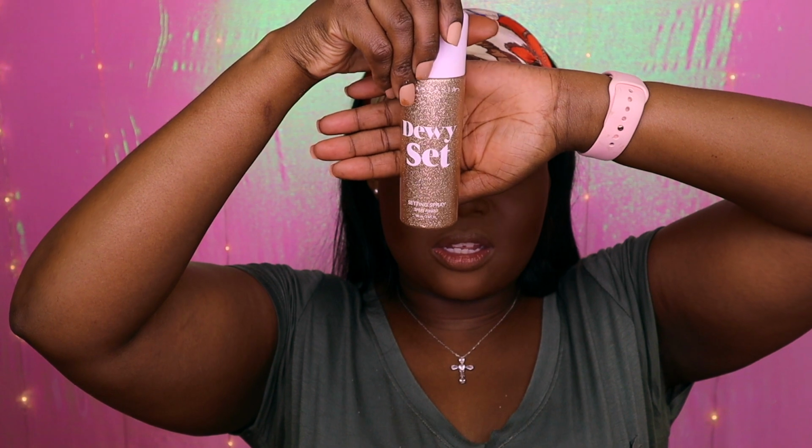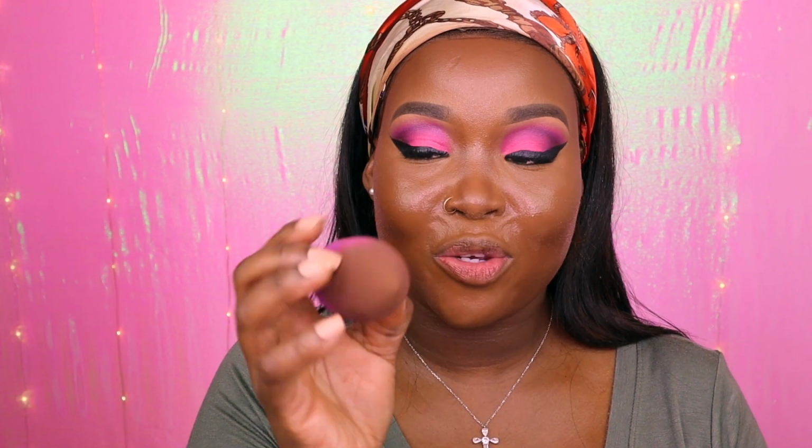So once that is done, I'm gonna go in with a setting spray. This one is the Dewy Set. I suffer from dry skin, so most of the products I use are friendly for dry skin. After getting myself wet, I go in with my beauty blender, get a part that is clean, not the part that I have been using all the while. And with that, I am just gonna press the setting spray into my skin.